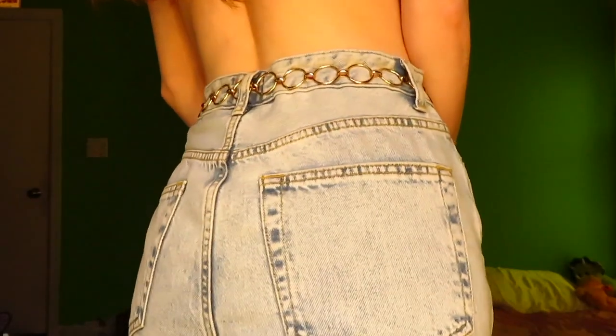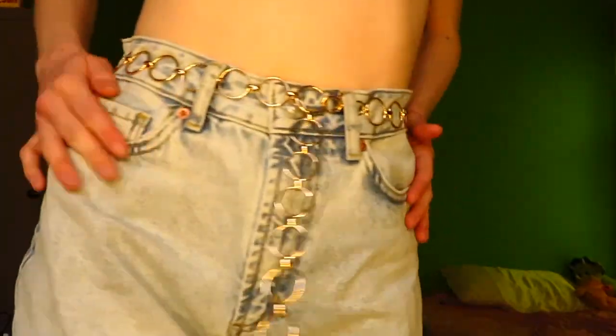And it does work with jeans. I honestly didn't think it would. I thought it would be more of a topper belt, like putting it on something else like a dress or something. It doesn't really need a belt, but it actually worked with the jeans. So I'm happy that it did.